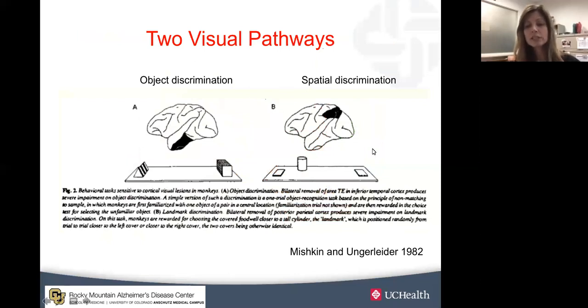So to go back in history a little bit, back in 1982, Mortimer Mishkin and Leslie Ungerleider at the National Institutes of Health discovered these two pathways, or at least helped build upon the information that was already known about these two pathways to really solidify our understanding. I had the pleasure and the ability to work with them in the late 80s, and they're really an incredible duo that really brought us to an understanding of these visual pathways that really helps inform everything that we do, and probably informs how your physicians are speaking to you about your vision in the back part of the brain.